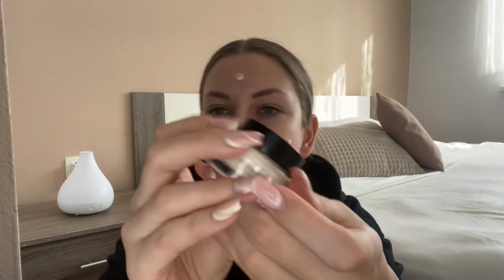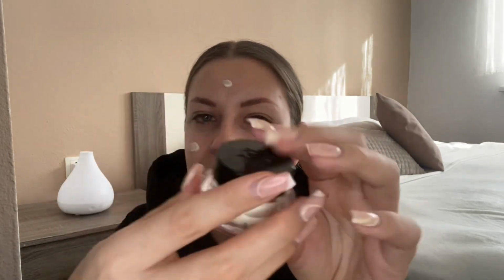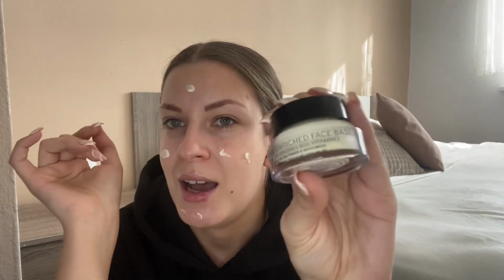By the way, this whole container is just so adorable. I feel like it's so cute. It definitely looks more on the rich side for sure. But I'm gonna just apply this primer all over my face. I'm just gonna kind of warm it up with my fingers.